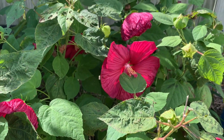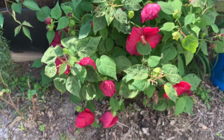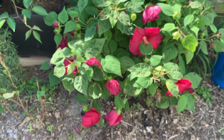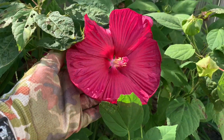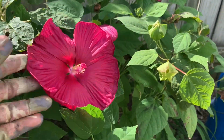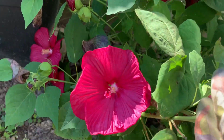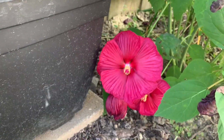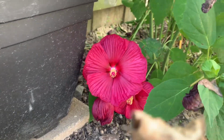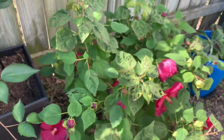I still have quite a few things blooming here in the garden, and this is my hardy hibiscus. And she's still putting on some really beautiful flowers. It's loaded with flowers all around. Oh, look at this over here. Look at that, that's so pretty. So yeah, I'm trying to enjoy the beauty that is still left in the garden so far.